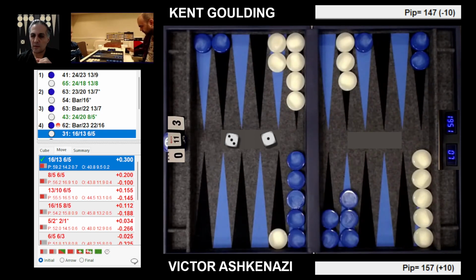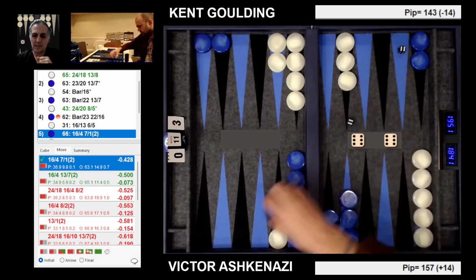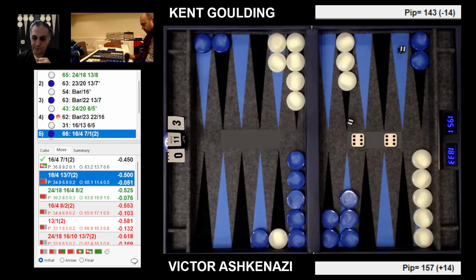Victor's trying to do something good, but he has a lot going on the board. Double 6. Okay, so that's a big roll for the race. He was down 14 pips. Now he'll be up 10 after. So he'll have to safety that blot, which is the first thing that he does.